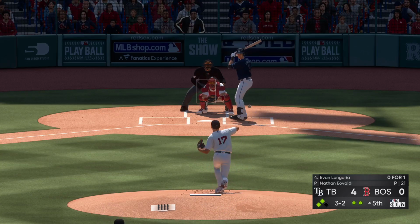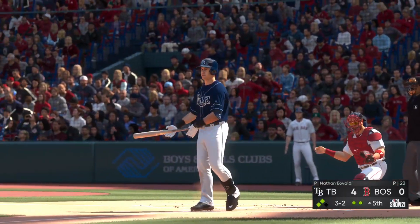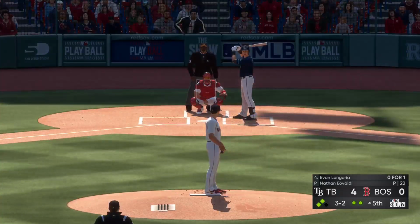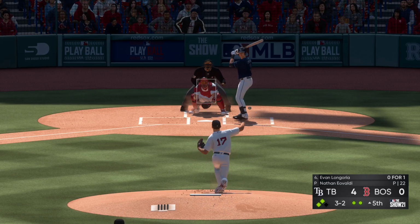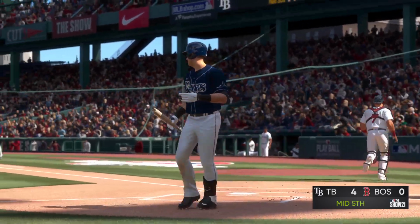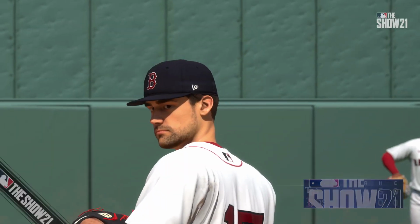Now the 3-2 pitch. Halfway to the plate, this hitter's wondering why he even pulled the trigger on that. His hands feel like he's being stung by wasps right now. The 3-2 one more time. He swung on and missed. He got him on strikes. Rays strand a pair. They lead it 4-0.